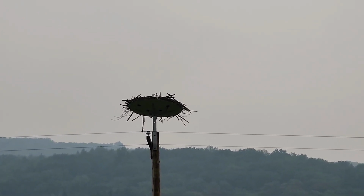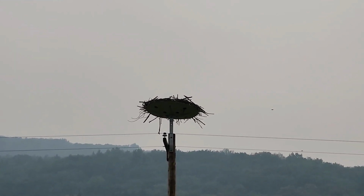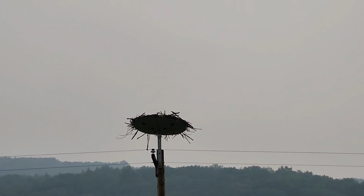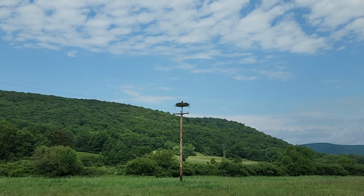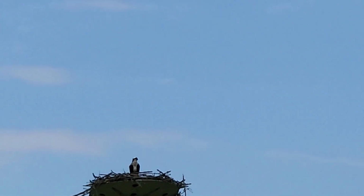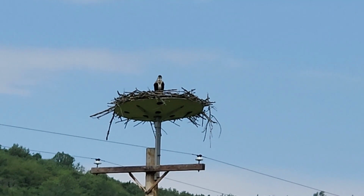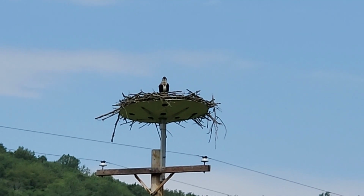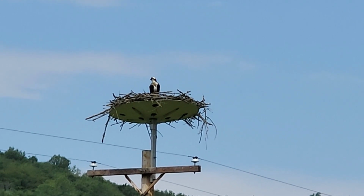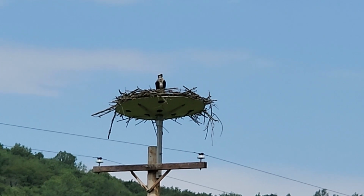We always enjoy looking to see if there are any osprey in the nests as we drive by, walk by, or ride our bicycles past them. Here's another view of one of the osprey sitting in the nest. And I'm certain, though I didn't get any video of it, that this year I saw some babies in one of the osprey nests as well.